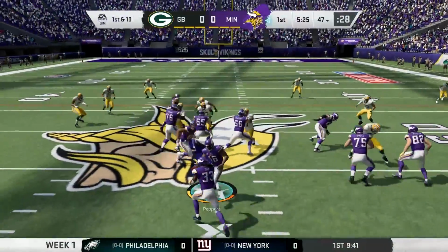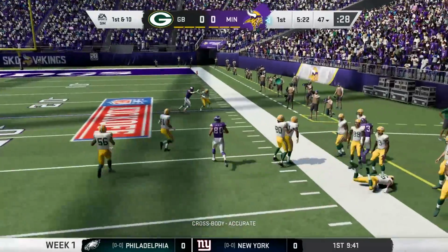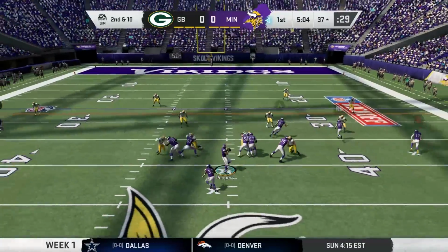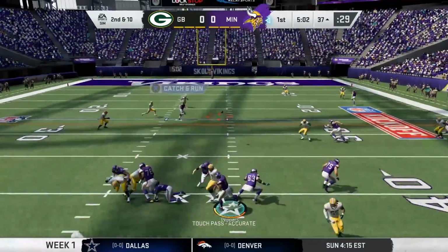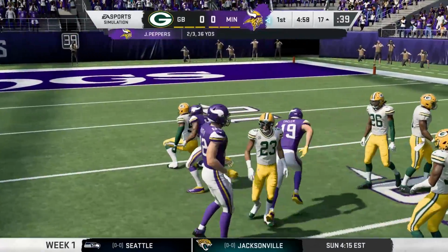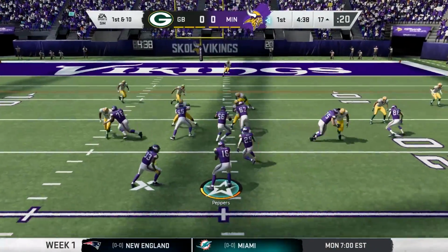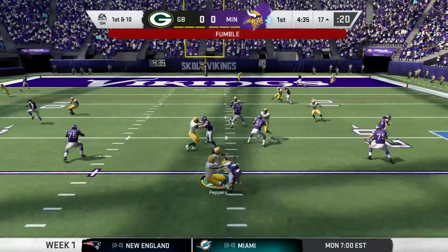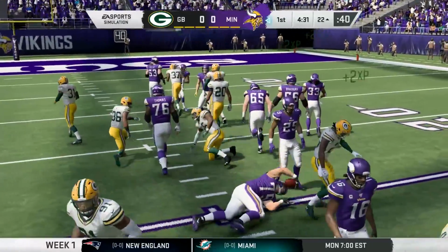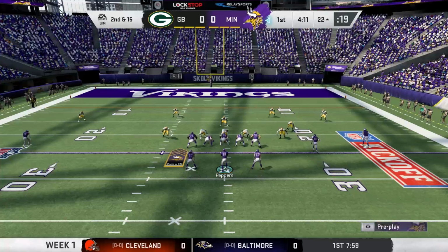Here's our first look at the Vikings offense in regular season action, and the first throw of JT Peppers' NFL career goes to Ty Conklin for a first down, and it's a big one. JT Peppers now 2 of 3 for 36 yards. That's a big-time play to Stefon Diggs. Here's a play action, and the fumble. The ball gets loose, but thankfully O'Neal is right there to pick it up. They brought the blitz from the outside.